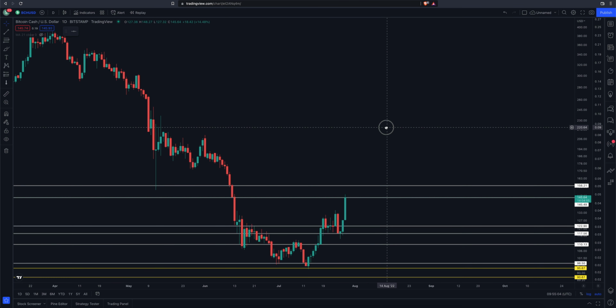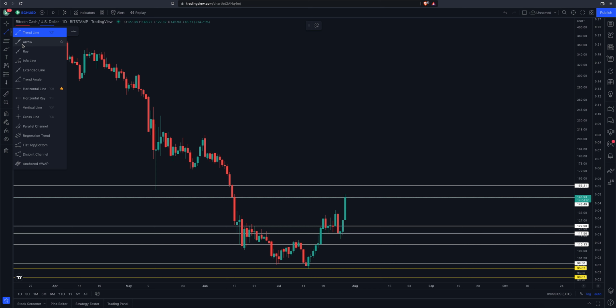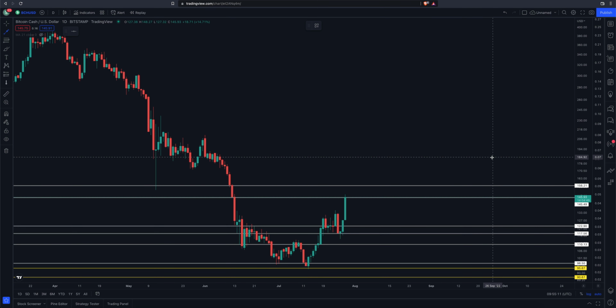So let me zoom in here and let's break this down a bit. Bitcoin Cash, if you watched my last video, I had an upper target for this most recent swing high of 145.49, which is this white horizontal line on the chart right here. And we are stuck right there like perfection. We hit our target. So we found support right at our 117.56.